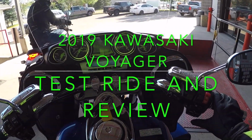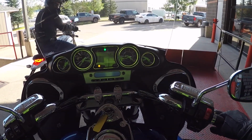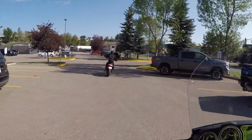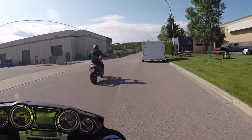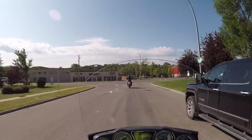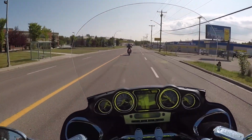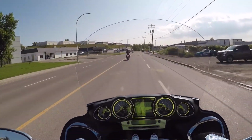So here we are, Blackfoot Motorsports. Heading out on my test ride of the Voyager. Oh, heel toe shifter. I love it. Layout of the dash is very nice.